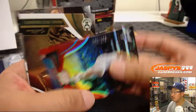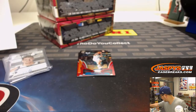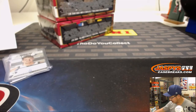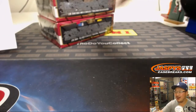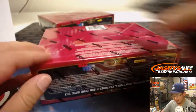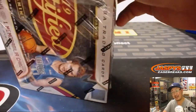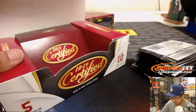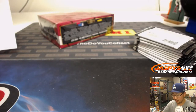Nicola Batum out of $2.99. You're welcome, Eric. Yeah, EA. Screw triple threads. It's all about the hoops this year. All right, two boxes to go. Elvis is in the building. Well, we got the second half of the certified basketball, Elvis. If you get three, you'd be eligible for that break credit too.